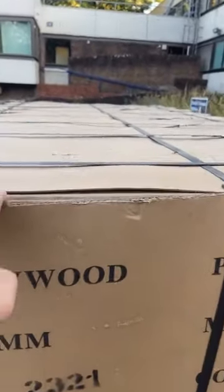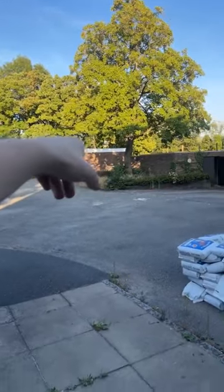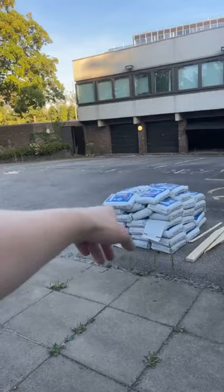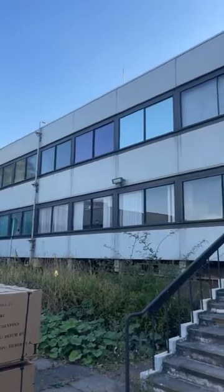Hardwood. Oh, these are the boards. Wow. These are the boards to build the fence. So you've got the fence posts over there, and all the stuff to do the cross beams here. The cement quick set there because they're lazy. And the boards. And this is the abandoned police station.